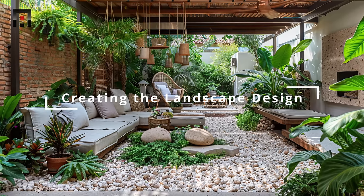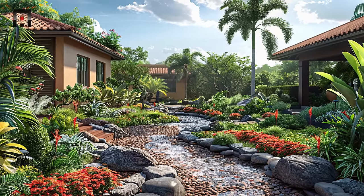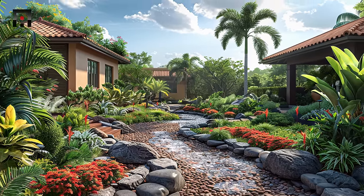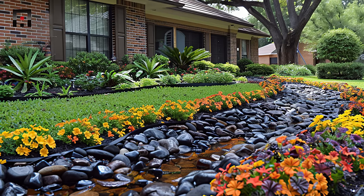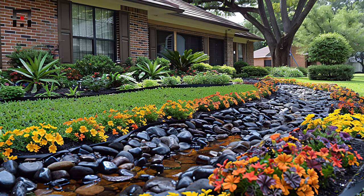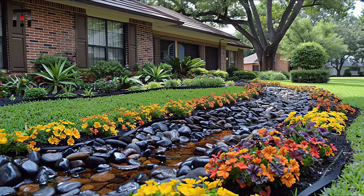Creating the landscape design. A well-thought-out landscape design will transform your space into a tropical oasis.